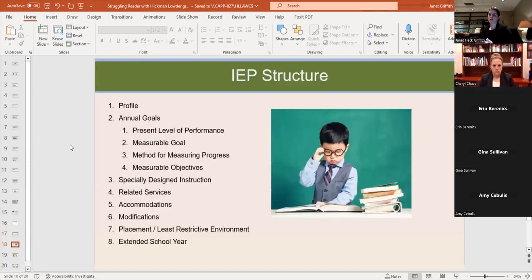And then here's the structure of an IEP. So when you get to that phase, the IEP is broken up into several parts, and I'm just going to walk you through the high points. So first is the profile. All of that wonderful information that they got in the evaluation team report will go into the profile in a sort of shorter, more succinct way. But this is where you really want to capture the essence of the student's learning profile.